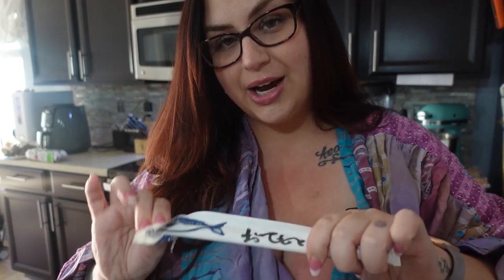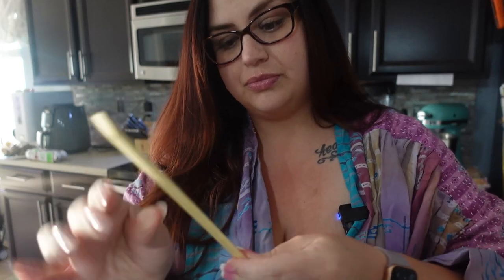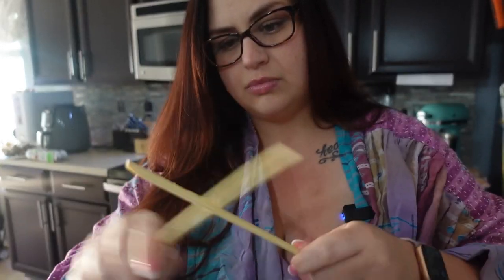All right, my family's eating dinner. It's now my turn. And I ordered vegan sushi. I don't know how to use these. This is just a cucumber roll.